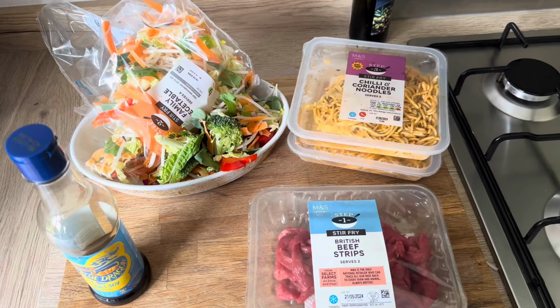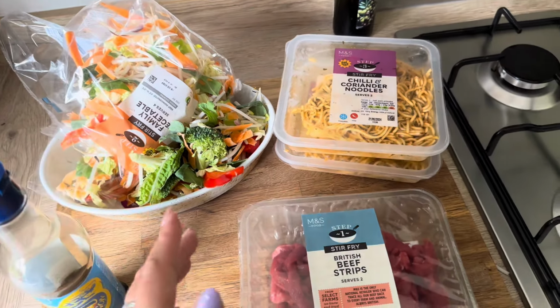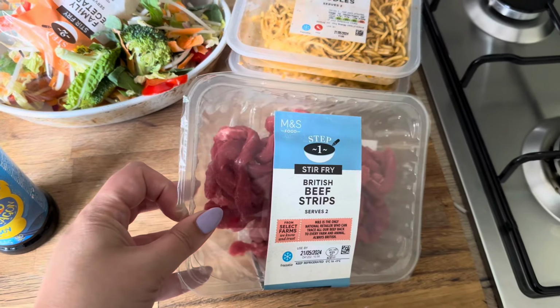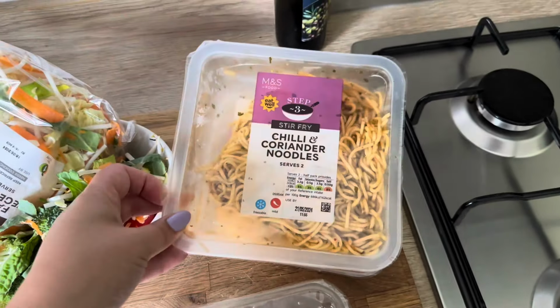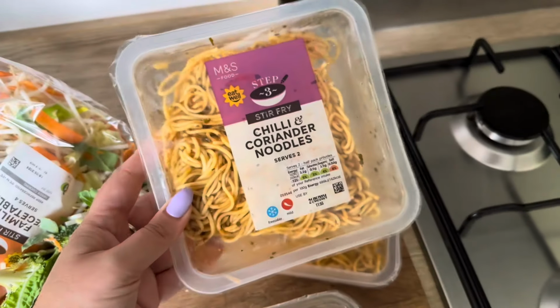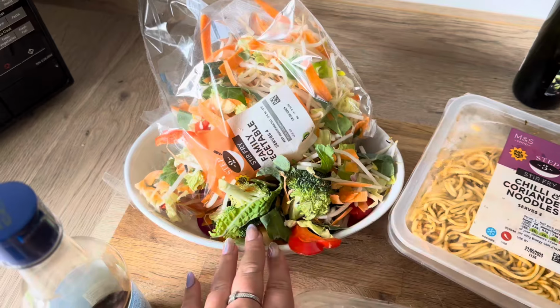So I popped into Marks & Spencer's on the way home to pick up the stir fry bits. So I've got some beef strips, which I'm looking forward to. Hopefully these will be really tasty. I've got these chili and coriander noodles. Never had these before, but I just thought they sounded really nice. So I've got two packs of those. Then I've got a veg pack.